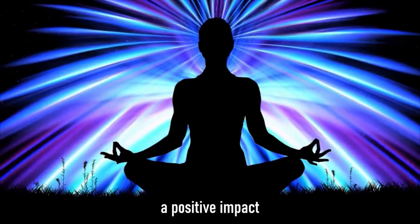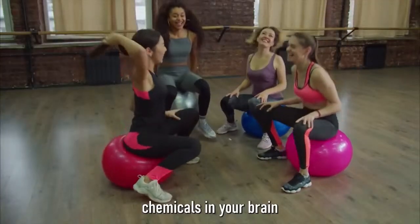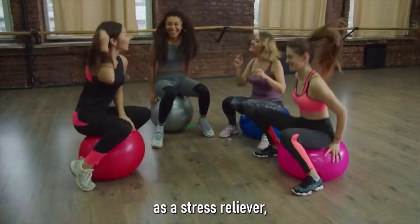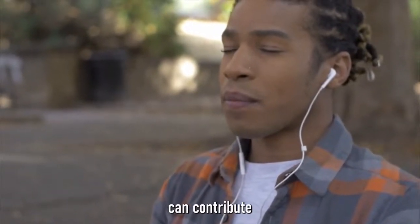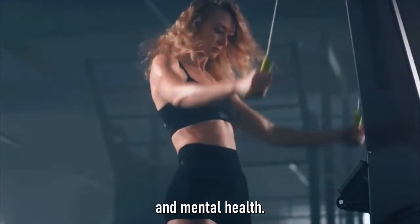5. Swimming boosts your mood. Swimming has a positive impact on your mental well-being. It releases endorphins, which are the feel-good chemicals in your brain that promote feelings of happiness and relaxation. Swimming also acts as a stress reliever, lowering stress levels and promoting better sleep quality. Regular swimming sessions can contribute to increased self-esteem and confidence, providing an overall boost to your mood and mental health.